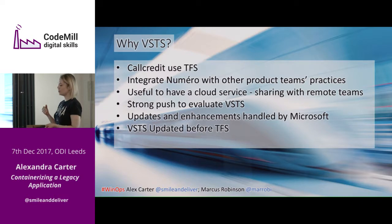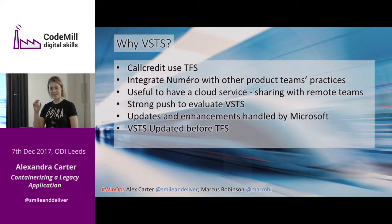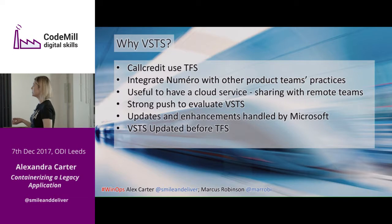And also, having acquired these other software houses, we wanted to get them into the same source control as everybody else, of course. But since we were looking at going to VSTS anyway, it's much easier to integrate these other companies onto VSTS than it is to give them access to our internal TFS. So that was a really logical reason to have a go with this.